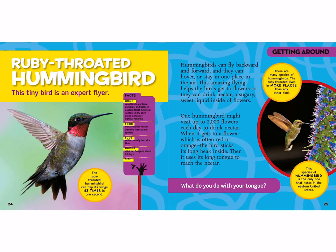Now, we didn't mention that the ruby-throated hummingbird can flap its wings 53 times in 1 second. How many times can you flap your wings in 1 minute? Now, if you take that number, imagine that a hummingbird just did 53 flaps in a second. So time a second and see how many flaps that you can do.